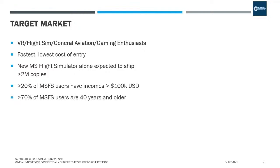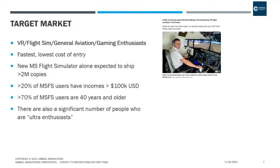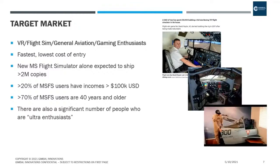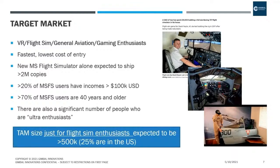Not to mention the multitudes of ultra enthusiasts out there that spend tens of thousands of dollars and years of their lives to build their ultimate dream machine in their basement or garage. Applying these ratios to just the Microsoft Flight Simulator user base suggests the total addressable market is greater than 500,000 people. Other interested markets are military and civil aviation flight training and entertainment complexes. These industries represent another $9 billion market to tap into.